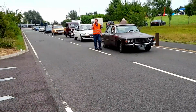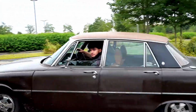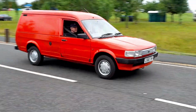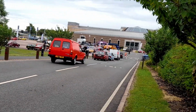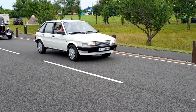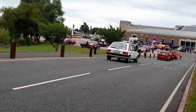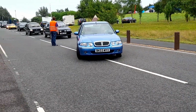And another one. Oh, we have a P6 in Mexico brown with a Huntsman roof. I thought it was the Royal Mail that had turned up, and then I thought, nah, wrong shade of red. Maestro, I could probably say an L. Another 45.